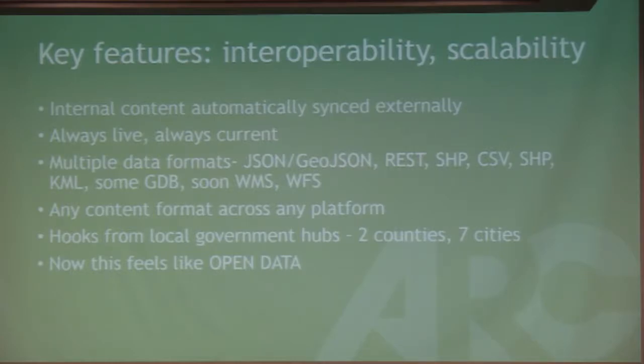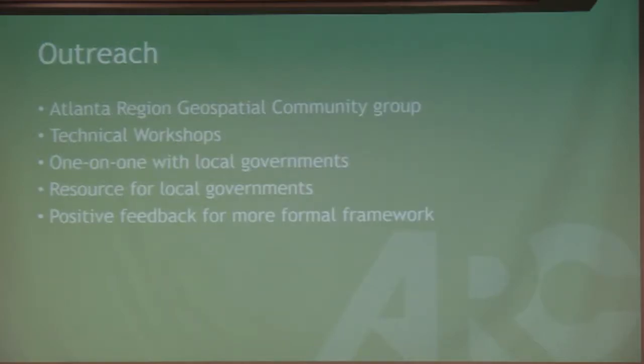Key features of the hub include interoperability and scalability, always live, always the latest and greatest, many different formats listed here and many more soon, any and all content across platforms, one-click hook to local government hubs where all their authoritative data and content is automatically pushed to our hub too. This means when the City of Atlanta publishes the latest city design data, we get it as soon as they do and everyone else, and this works the other way too when we push out data.